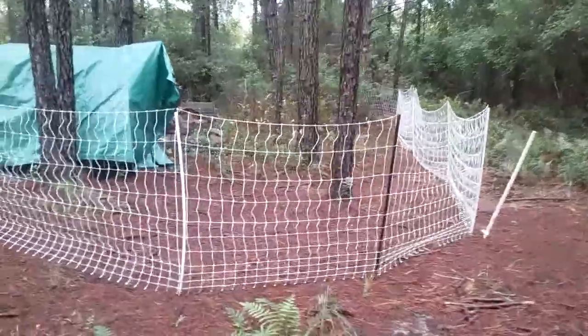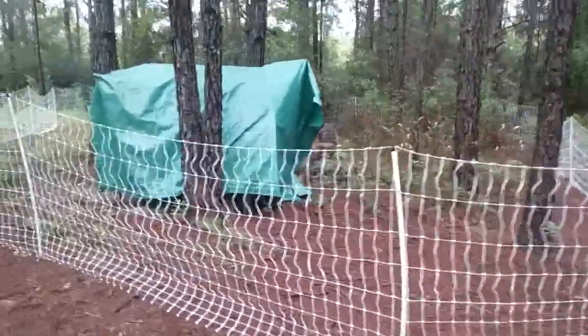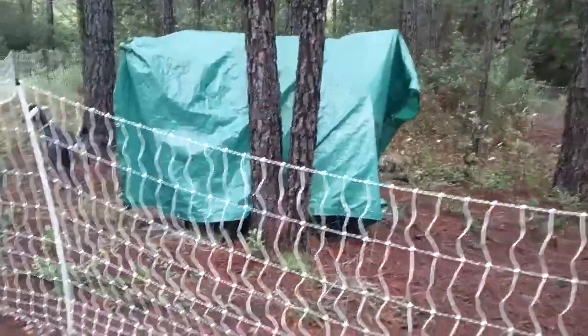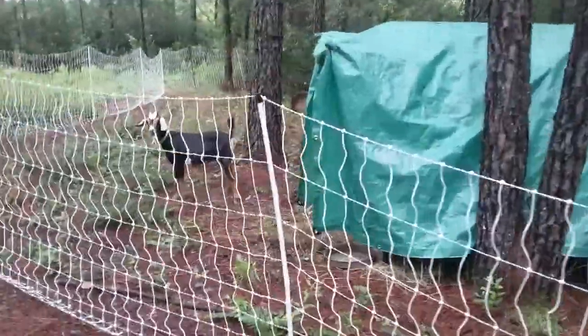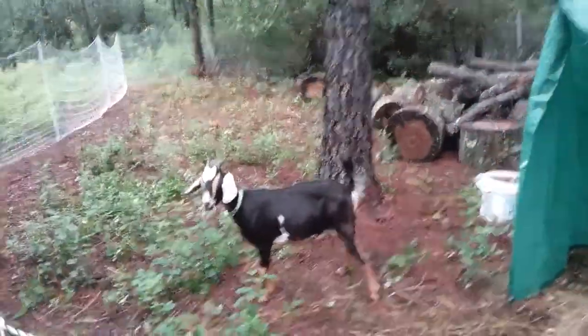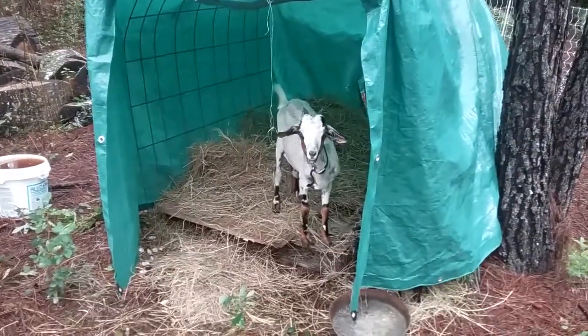And as you can see, they're doing a really good job. Their shelter is mobile. We made sure that this Premier One fence has a mobile goat shelter that goes with it. And there's Miss Nala. Say good morning, Nala. So I'm eating hay. Oh, there's Miss Bella. See, I'm eating hay too.